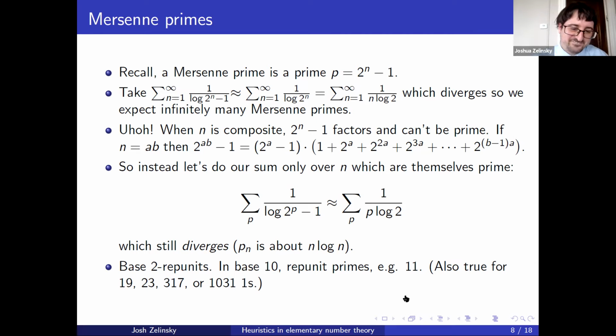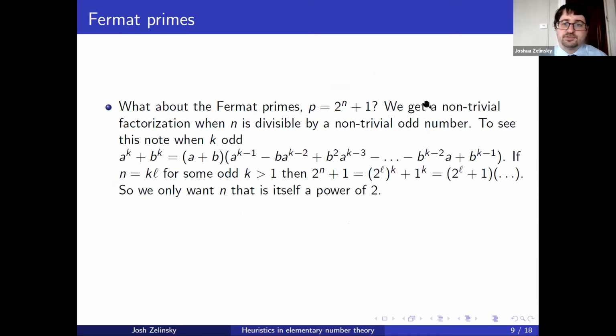Yes. So okay, but let's try to apply this to Fermat primes. If I have a Fermat prime, that's p = 2^n + 1, we're still sometimes going to get a factorization, but now the factorization happens when k is odd. It comes from this way of factoring. It's a little more complicated than the factorization we had earlier, but it's the same idea. And you can check that this factorization works and everything cancels except the first and the last term.